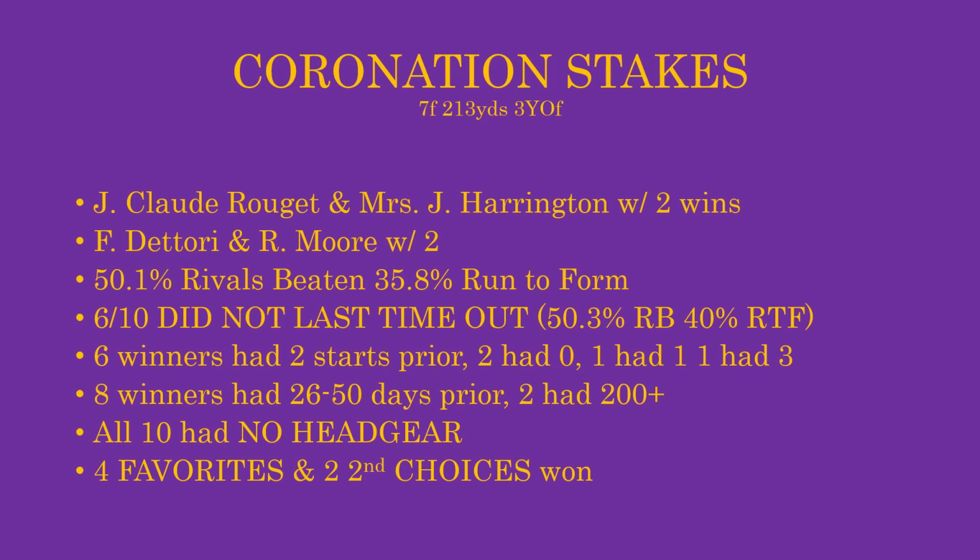All 10 had no first-time blinkers, cheek pieces, anything like that. And 4 favorites have won and 2 second choices. So it's a fairly chalky affair. But you can win it as an overlay as well.